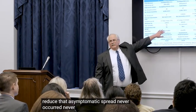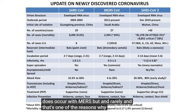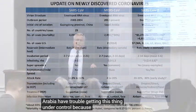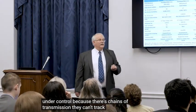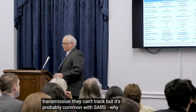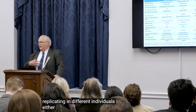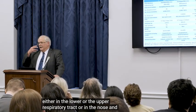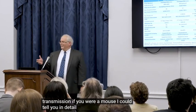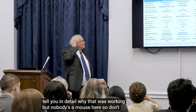Asymptomatic spread never occurred with SARS. It does occur with MERS, and rarely, and that's one of the reasons why public health officials in the Kingdom of Saudi Arabia have trouble getting this thing under control because there's chains of transmission they can't track. But it's probably common with SARS-2. Why is that? We don't know. Most likely the virus is replicating in different individuals, either in the lower or the upper respiratory tract or in the nose, and this could allow for more efficient transmission. If you were a mouse, I could tell you in detail why that is working, but nobody's a mouse here, so I can't tell that.